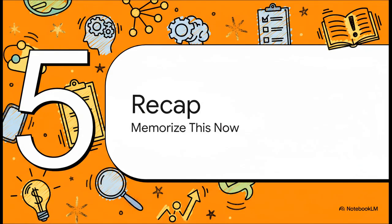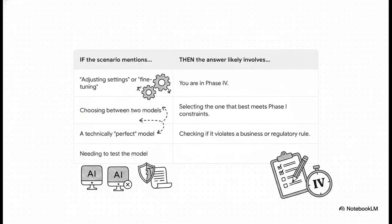Okay, we've covered a ton of ground. Let's distill all of this down to the absolute essentials you need to walk into that exam with. I want you to think of these as mental shortcuts for exam day. These are your if-then rules. When you see a scenario that mentions one of these things on the left, your brain should immediately jump to the correct project management move on the right. This is how you answer questions quickly and accurately under pressure.